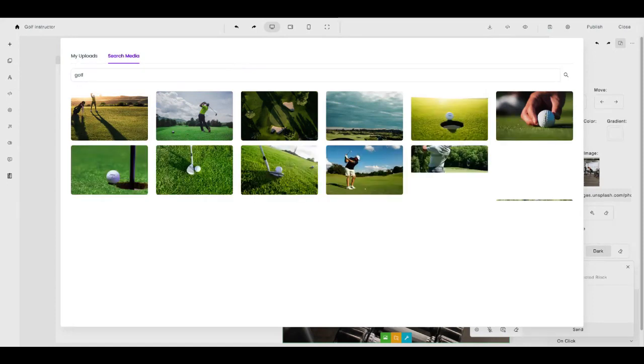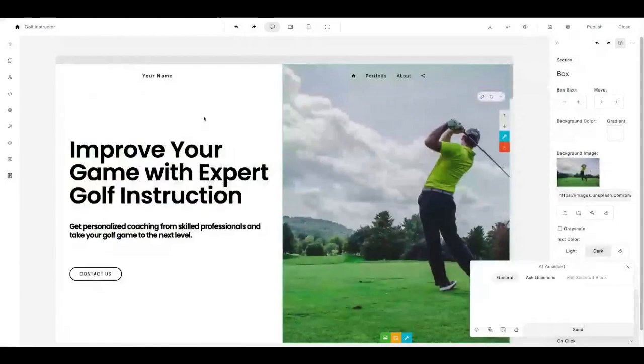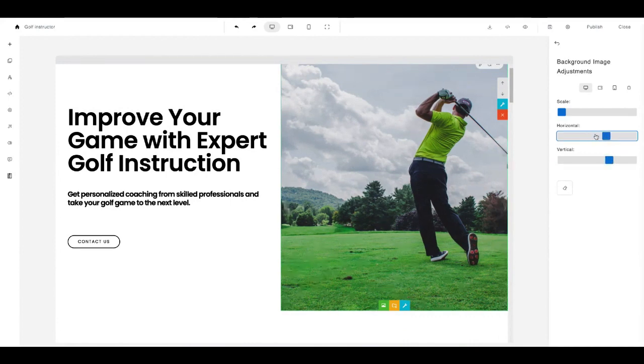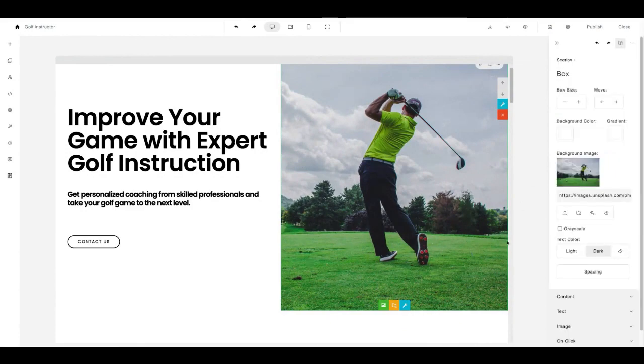So it's got these images from the connected website. So let's say I want to use this image. This is a nice image. Look at this. This looks beautiful, right? And maybe I want to align it a little bit different, so I can go to the settings here. And I can say, I want to move this a little bit more, let me see, horizontal here. Look at this. I can change this picture in here. And look at this. This looks beautiful, right?